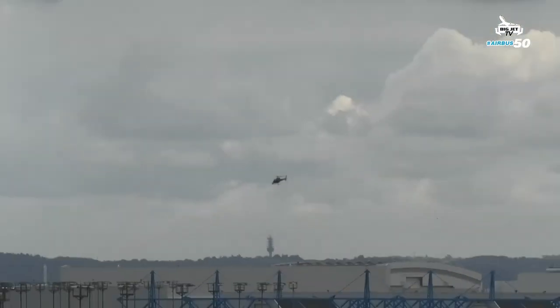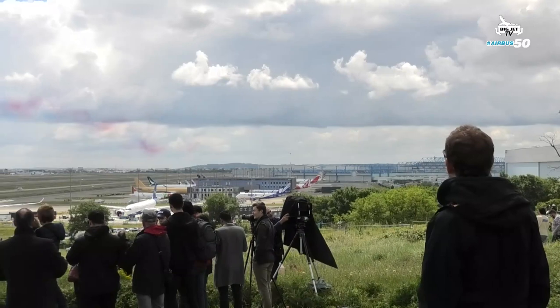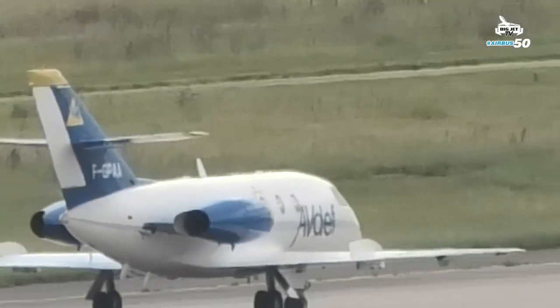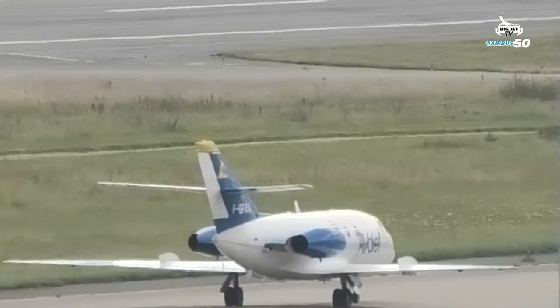Nothing yet. I've gone back out. Okay, so apparently the fly past group has turned. Just keeping you entertained with as much aviation action as we possibly can.